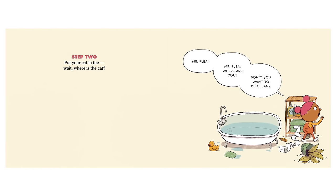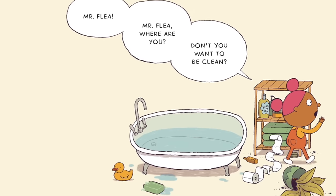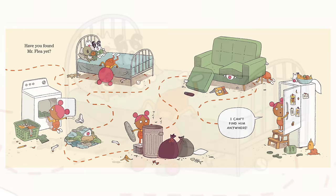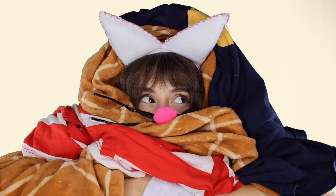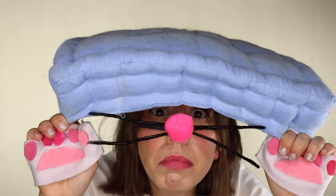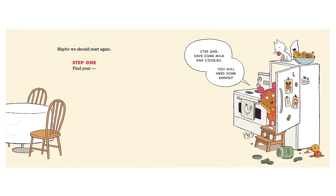Step 2. Put your cat in the... Wait, where is the cat? Mr. Flea? Mr. Flea, where are you? Don't you want to be clean? Have you found Mr. Flea yet? I can't find him anywhere. Maybe we should start again.